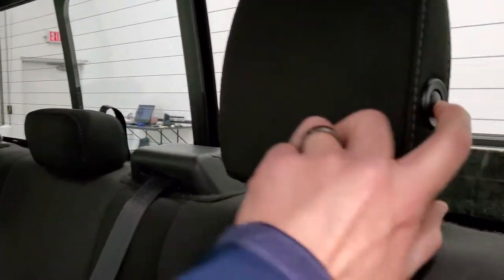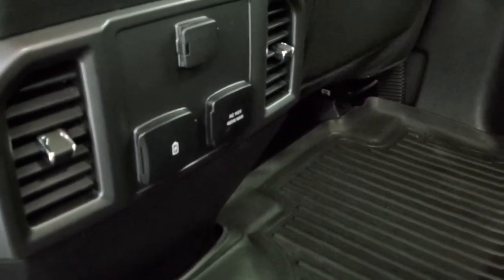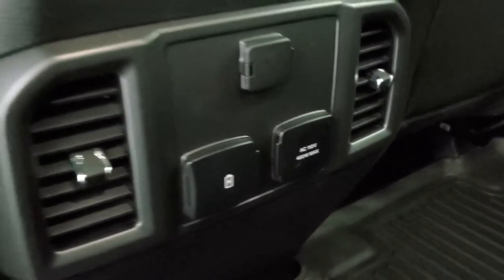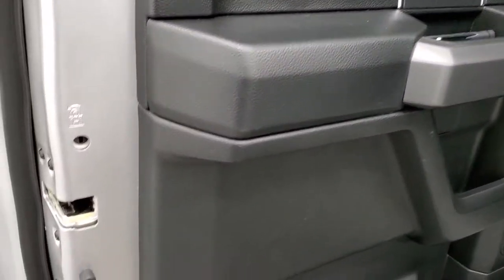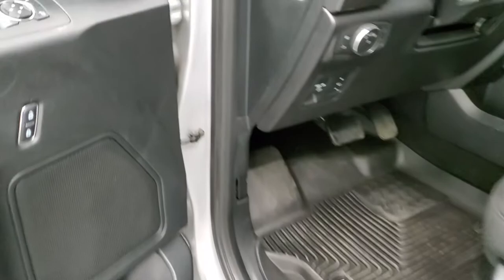Take note that these headrests do fold down for better visibility when nobody's riding back here. You get that Husky all-weather floor mat all the way across, keeping your carpeting like new. You get a couple USB chargers back here, as well as a 110 volt, 400 watt max plug-in. Child safety locks on the back doors. Bottoms of the doors all look really good. We'll set it up and take a quick look under the hood.